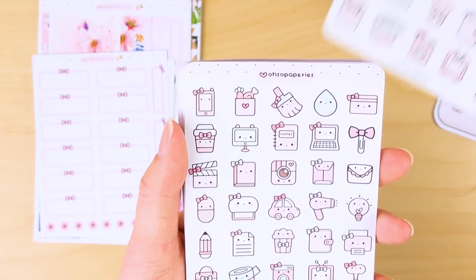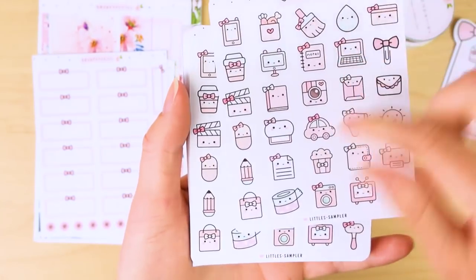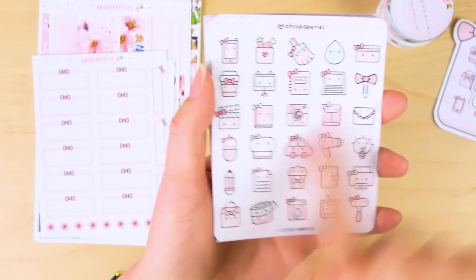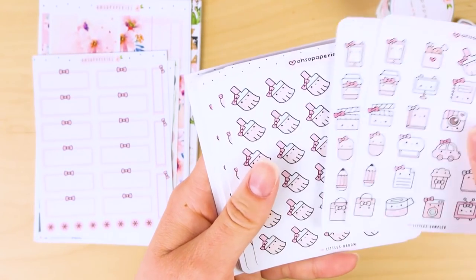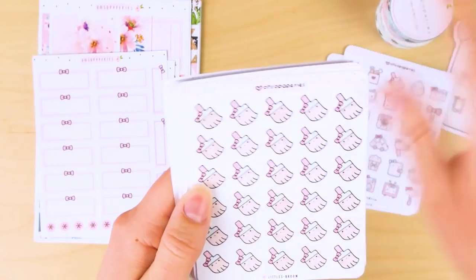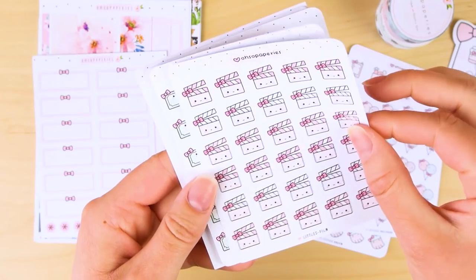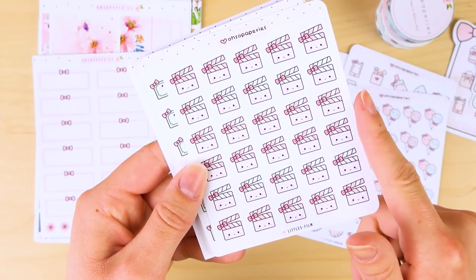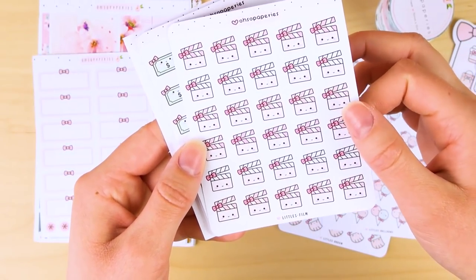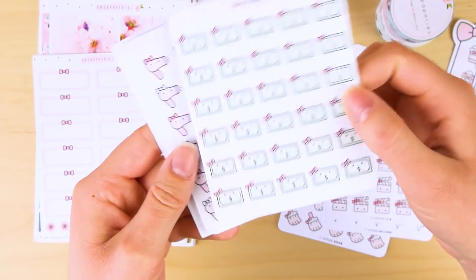This one is the sampler sheet, which I got two of, because these are good to have in your planner, because you have a lot of different things. Like, if you're traveling, you don't want to bring 10 sheets of something. You can just use a sampler sheet, so you have everything you need. I got two of that because that's very useful. And I also got this one for cleaning. It's a broom. These are balloons for birthdays. And we have the foam clapper, which I might have from before. I can't actually remember. But, you know, I work with foam, so this one comes in handy for me a lot. We have money to mark payday or bills or whatever.